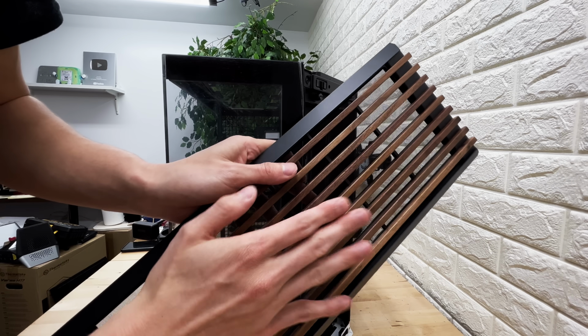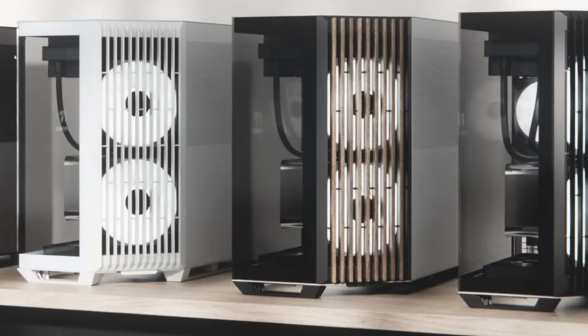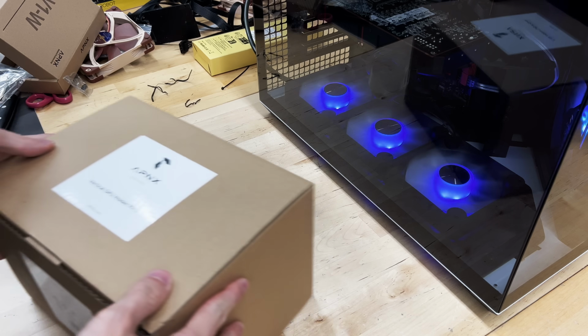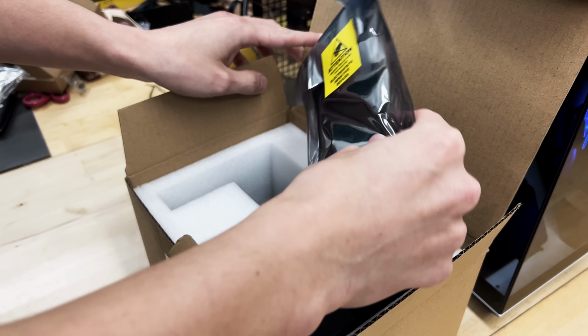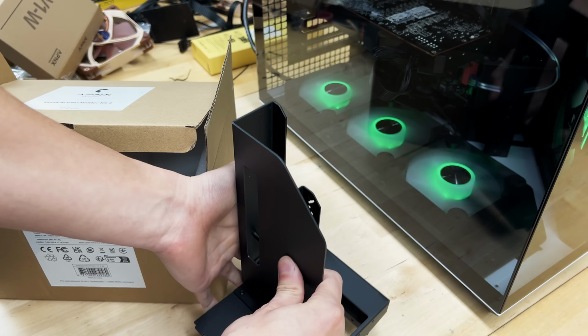And this accent cover here also comes in variations. You can have white, black, as well as a wooden finish. And so mixing and matching all of those, I believe, is an option. APNX also does offer a vertical GPU kit for this case as well, which is a nice option to have given this kind of panoramic glass view of the case.